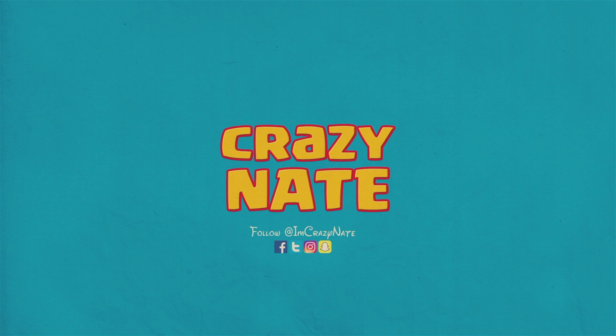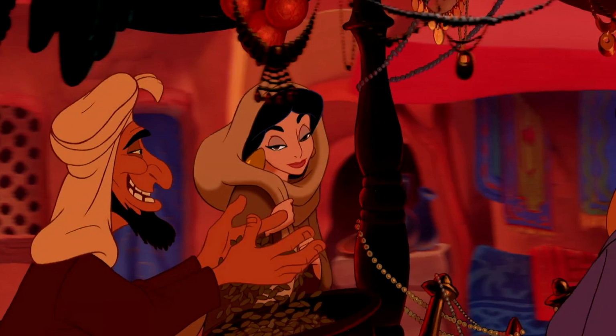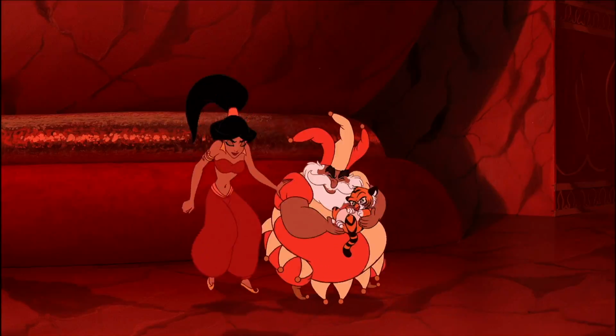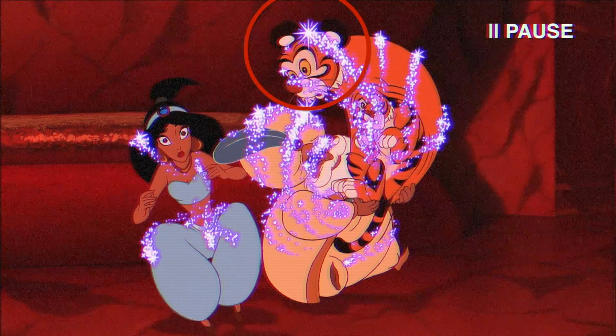Let's start off with our favorite rodent of all time, that's right, Mickey Mouse. When Jasmine runs away and she's exploring the market, if you look closely you will see a plant in the shape of a Mickey. Also, when Raja is turning back into the full-size tiger he originally was, if you pause at just the right moment, you're gonna see that he's actually wearing Mickey ears.